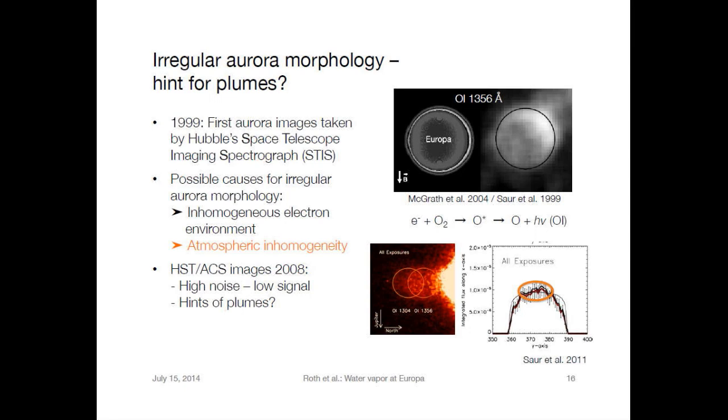So you expect the aurora to be brightest just at the limb of the moon, because the line of sight through the atmosphere is longest from the observer at the limb, so the column density of atmosphere you look through is highest. So what in principle can cause such an irregular emission pattern as observed in the first observations, or first images taken in 1999?